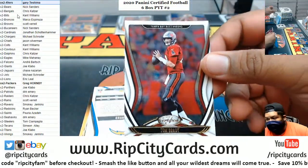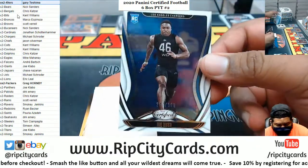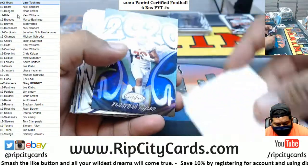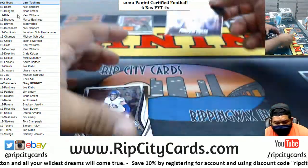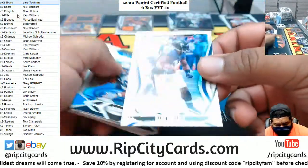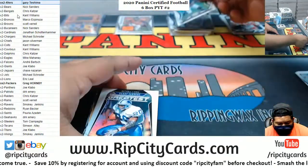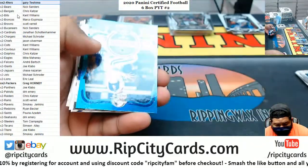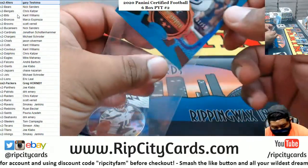Well, a Brady in a Bucks uniform. That still could be nice. Joe Reed to 399 rookie Chargers. A Jonathan Taylor Colts rookie insert. Mark Ingram to 450 Ravens. And Barry Sanders Lions. Got Dak Prescott, 1 of 50, seal of approval, Cowboys.